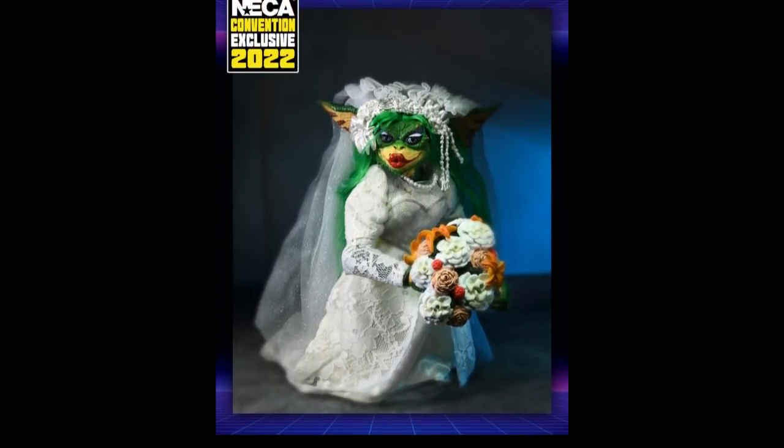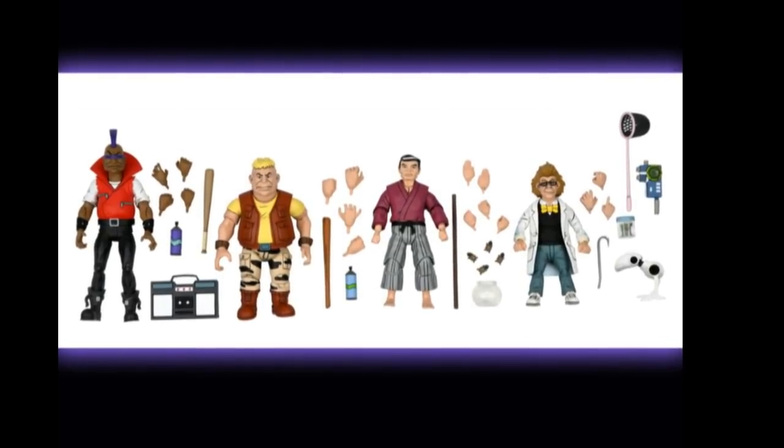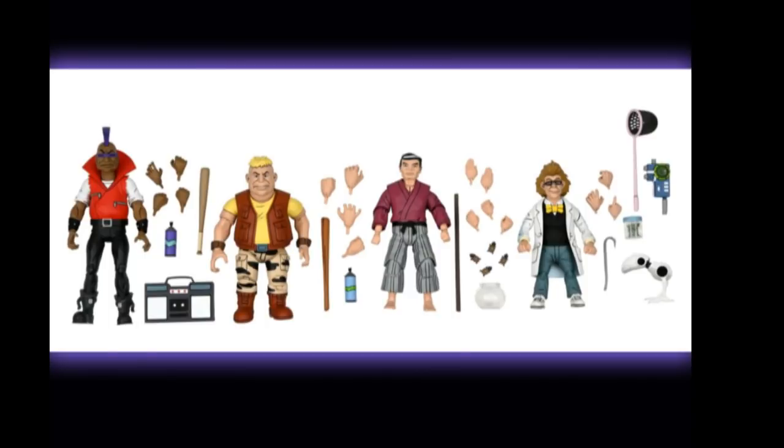So the Friday NECA exclusives for the SDCC, they went up for sale at noon, and they were sold out by 12:27 or something like that. And here's the thing, I completely missed the boat on this. Completely. And I wasn't going to get this anyway, but this is pretty cool. Gremlin. Yeah, that's interesting. And this is the NECA Turtle 4-pack. So if you missed out, there's something strange, a strange anomaly. Like literally every single pre-order just went away at 12:27 or 12:26.